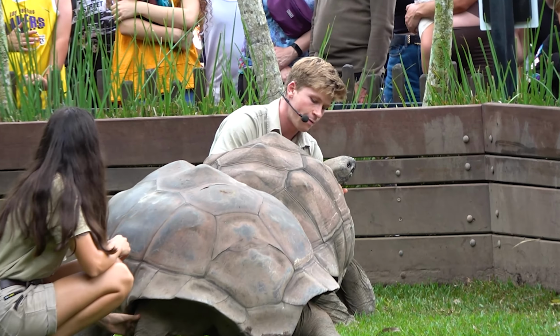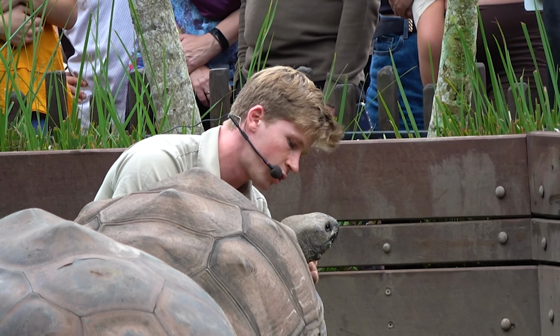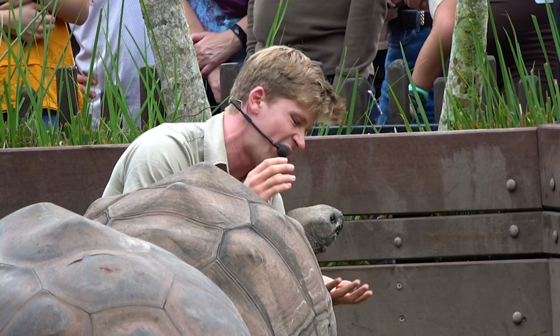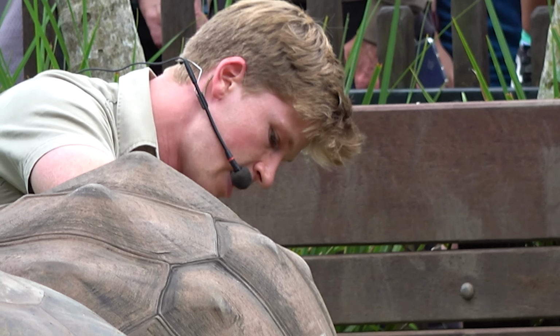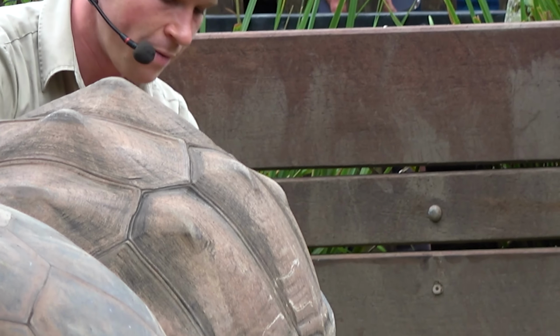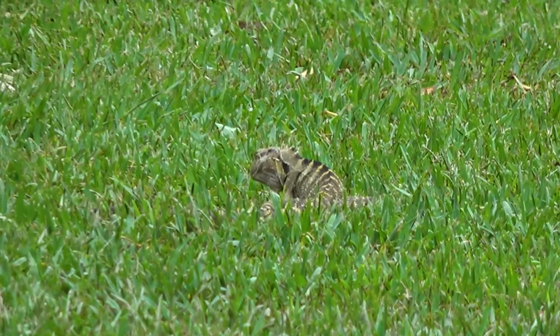They don't have any teeth. They've got this little serrated beak-like structure, and that's just part of their skull. It's not like a bird's beak. That's part of that unit. See when he opens up his mouth there, you can see those serrations. And they've got a pretty good little jaw on them. They can crunch through just about anything.